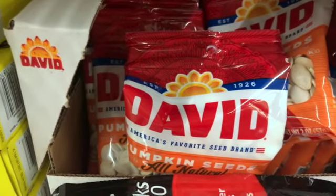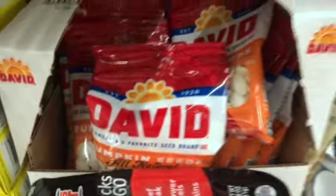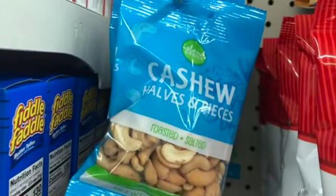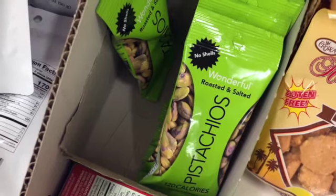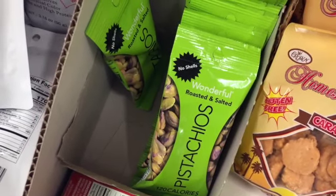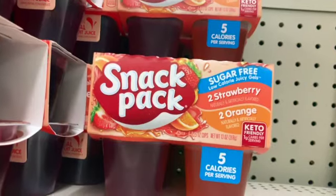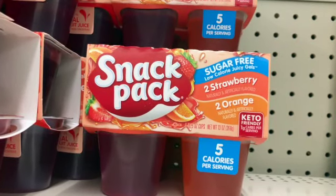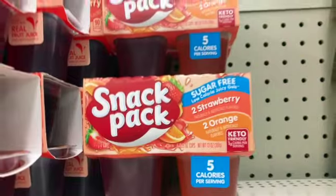All right, now let's go to the snacks. We have plenty of seed options. So you have pumpkin seeds. They have sunflower seeds around here. You got your cashews. Yeah, it's awesome. Pistachios, they have almonds in here as well, and peanuts. Just make sure it's not sweetened. And then sugar-free Jell-O snack packs, guys. What? What is happening right now? Love it.